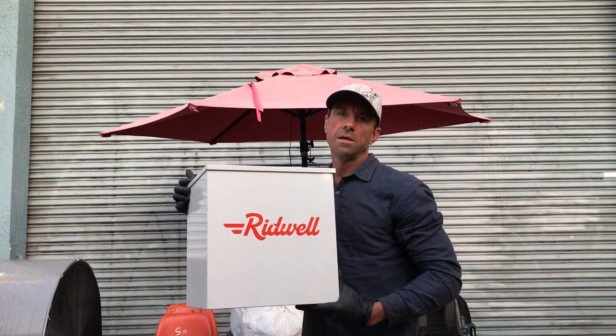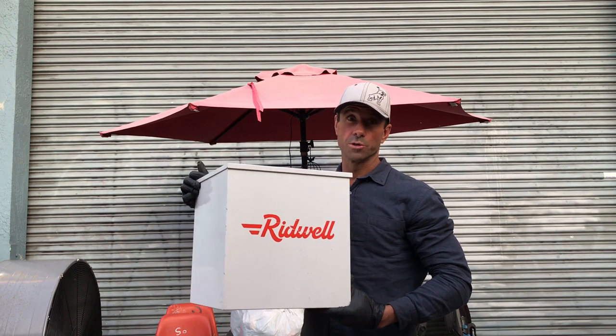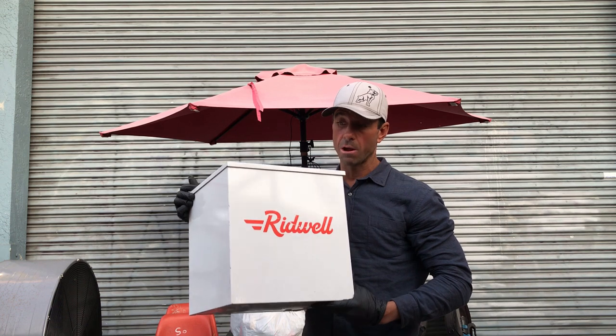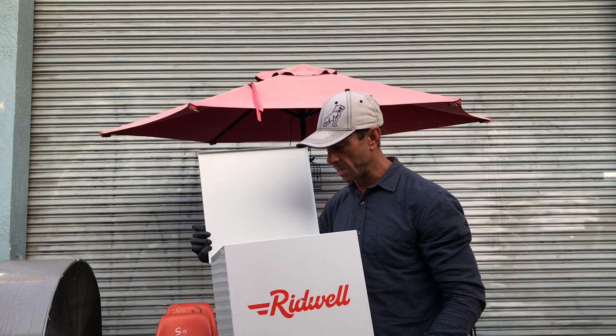There it is. This is your Ridwell box. You'll receive this at your residence or your commercial business, and then the day Ridwell's going to pick up, you're going to go ahead and put all your bags in here, and any bags that don't fit in here, you're going to put on top of here, and then your Ridwell pickup driver is going to come by and scoop up your cloth bags and any excess orange bags that you may have. They make it really simple on their website. They also remind us the day before when they're going to come, which is really great.